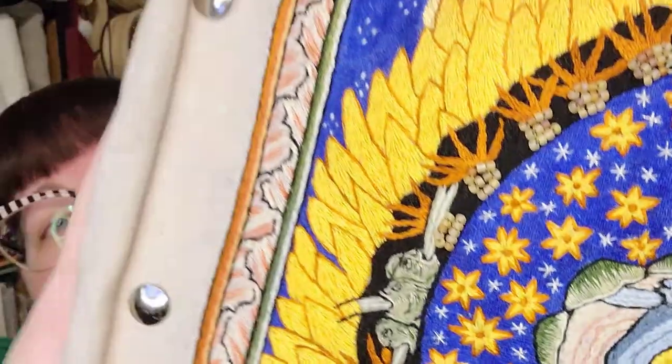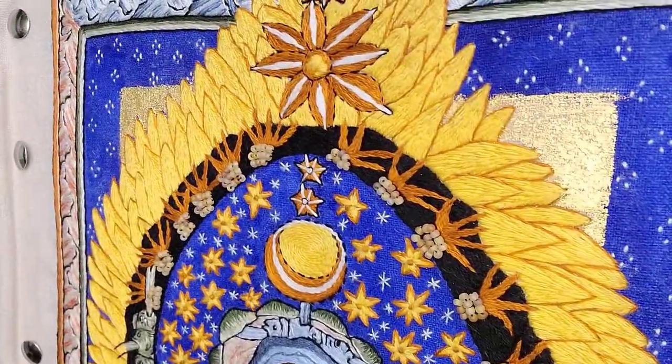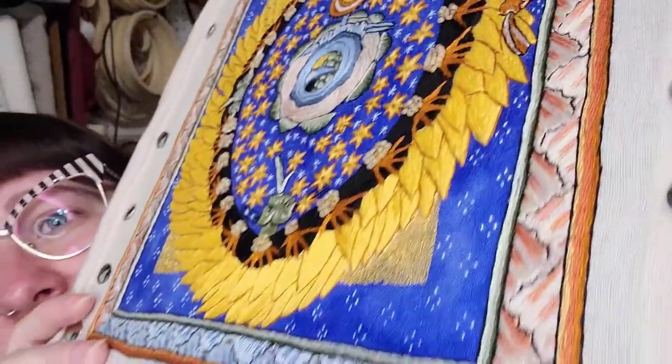And I love it. I love how the beading turned out. So you can see, I think they look like boulders, which is what they're supposed to be. And then the gold leafing in the corners turned out really good.